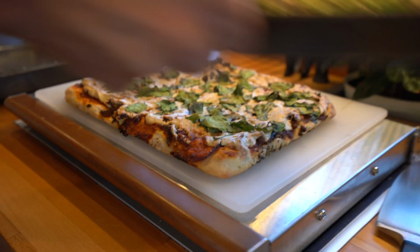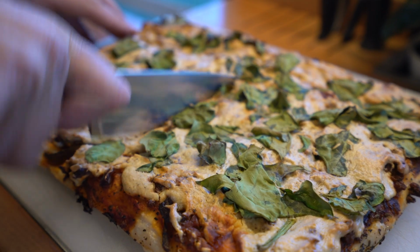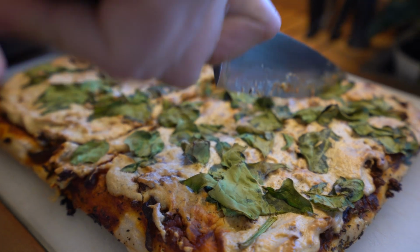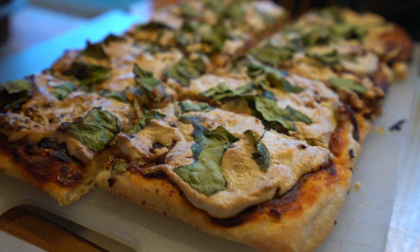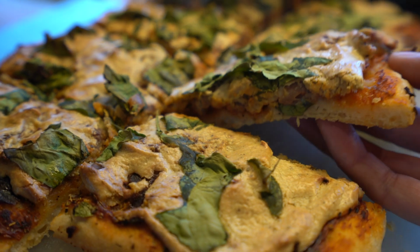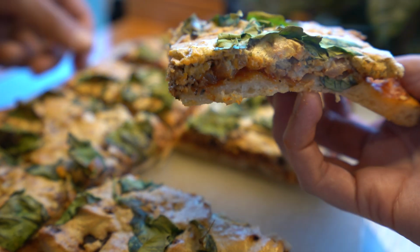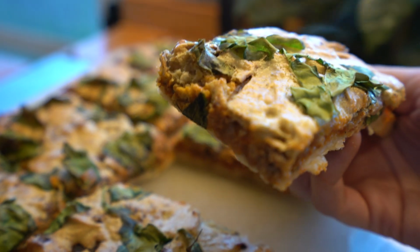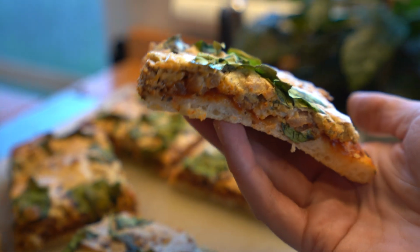Oh yeah, that one in. Nice, got some crunch. Let's just give this a look here. Ooh. Look at that. First time with this kind of cashew cheese sauce, so we'll see what we like and how I want to tweak it for next time.